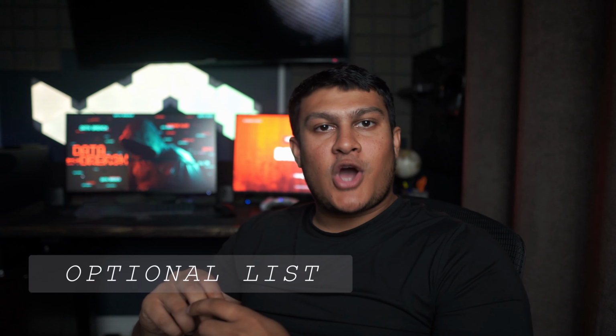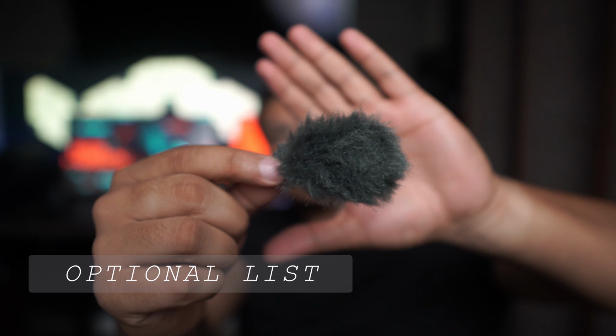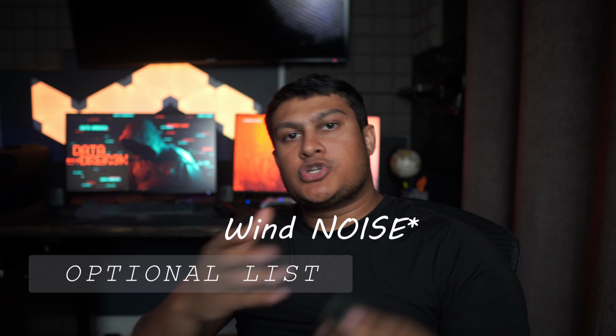Now moving on to the optional list, and the first item on our optional list is a dead cat or a windscreen that looks something like this, kind of like a furry cat material, and the only purpose of this is to minimize wind noise when you're shooting outdoors.